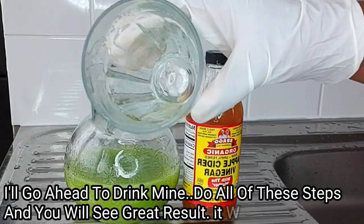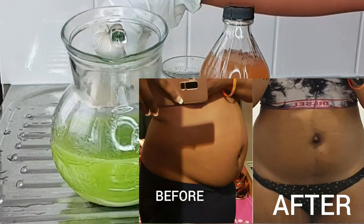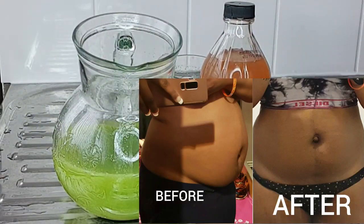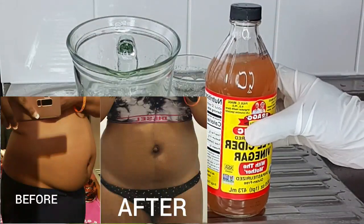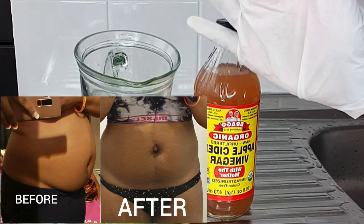So why not go ahead and give this recipe a try? Go ahead and do this recipe and trust me, you're gonna come back to say thank you. This recipe is extremely effective, and the potency of this recipe is so amazing to put in words. So go ahead and give this recipe a try.